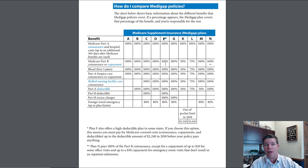So that works just like a Plan F works, except that in 2018, you will first have to satisfy a $2,240 annual deductible before the plan kicks in. So here's a bit of where the confusion comes in. Some folks will think, well, I have to pay every penny up until I get to $2,240. Well, that's not true. Medicare is paying first.